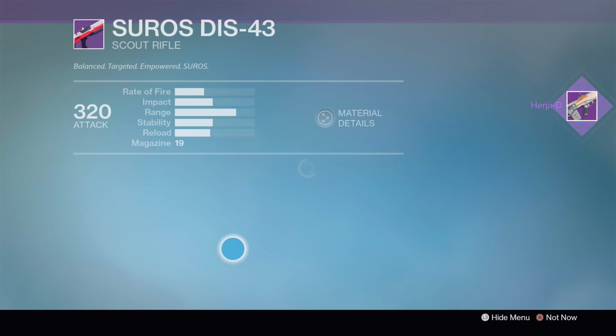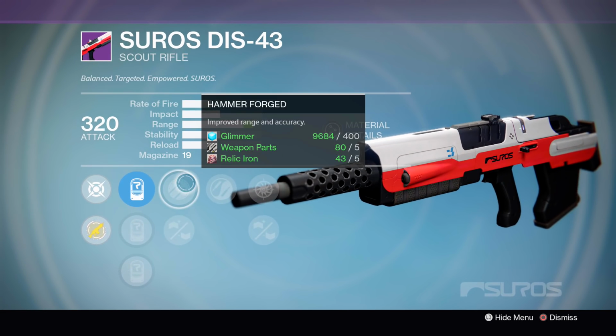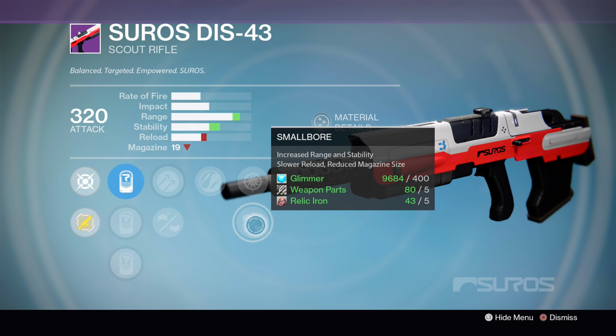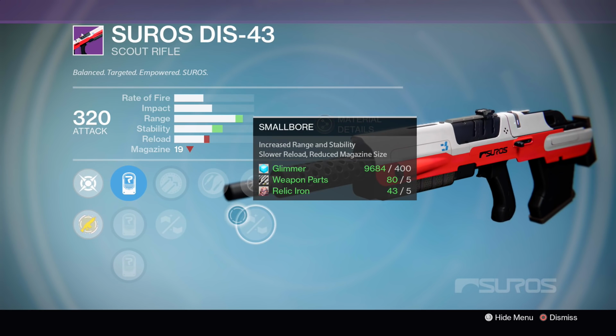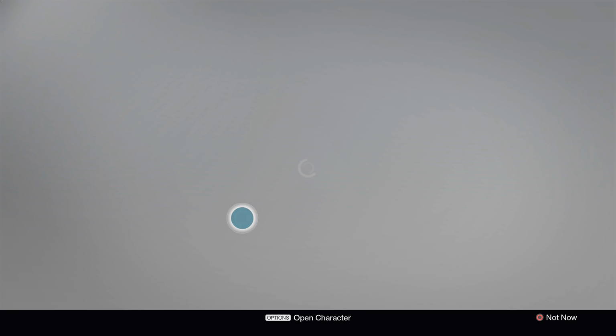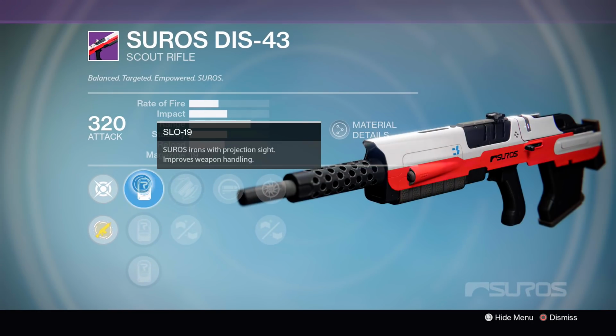Alright, moving on to the Suros DIS-43 Scout Rifle. Roll number 1 does have SPO-28, which gives you extra aim assist, Hammer Forged, Appended Magazine, Zen Moment, Snapshot, and Small Bore. Small Bore gives you a little bit of extra range, a little bit of extra stability, you guys know that. Ultimately, you could probably do a little bit better than this. Zen Moment's a great stability boosting perk, but we're ultimately looking for something like Handlaid Stock.